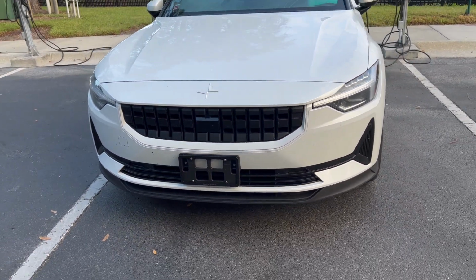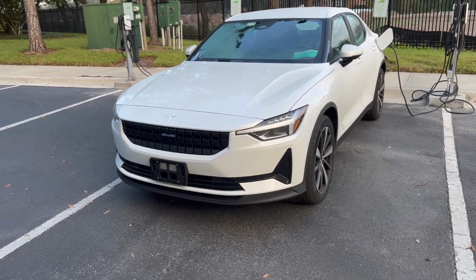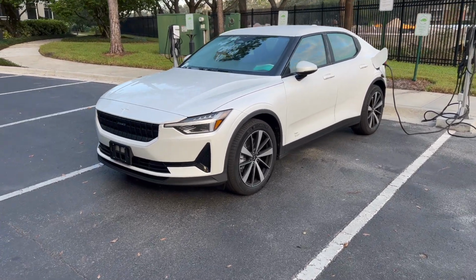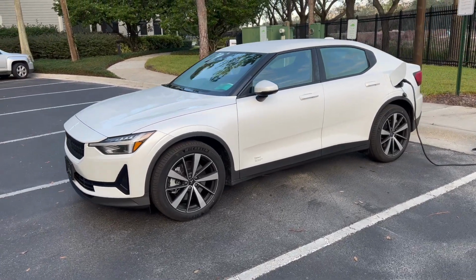It's yesterday, so it'll be a couple months old by the time you see this, the Polestar performance upgrade is available, and it's only $1,200, which I think is a deal. I think Tesla charges $2,000 for their performance upgrade, and it's just downloaded with a software update.